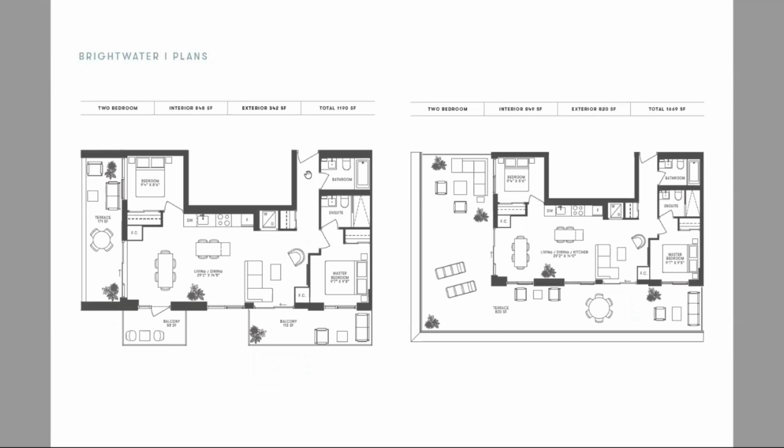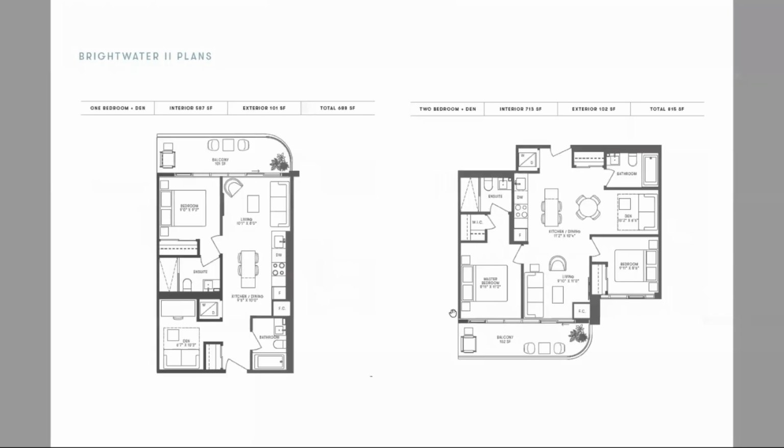These are very, very efficient layouts. Both of these ones here are corner units, so maximizing your space, maximizing views, with lots of natural light coming into these spaces. Some more plans here. This 1-bedroom plus den, the 587 square foot one, is a 2-washroom layout, so great if you're entertaining. This becomes your private space here, and then you have your den/office area, and another washroom right here. So no one really has to enter your private space. And then a larger 2+ den space here.